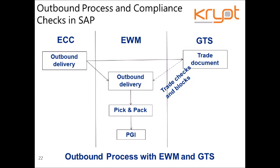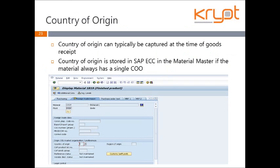Now let's first quickly check how it works in terms of how EWM, GTS, and ECC talk to each other. When an outbound delivery gets created in ECC, it gets pushed to EWM. Just like you see here, it goes to EWM as an outbound delivery. Now the same outbound delivery also is replicated in GTS in terms of trade documents.